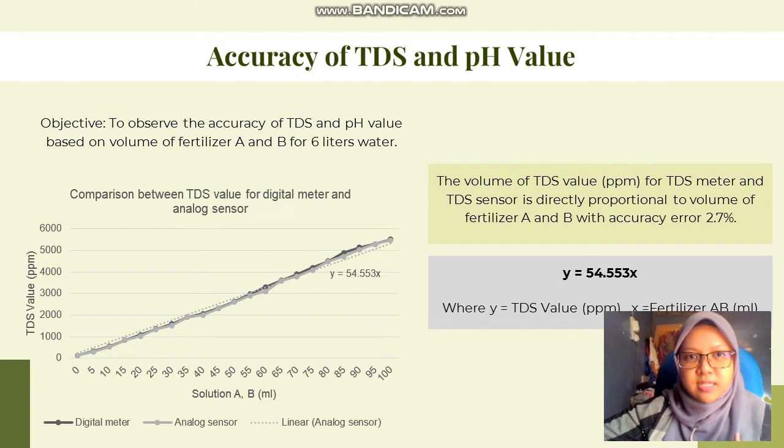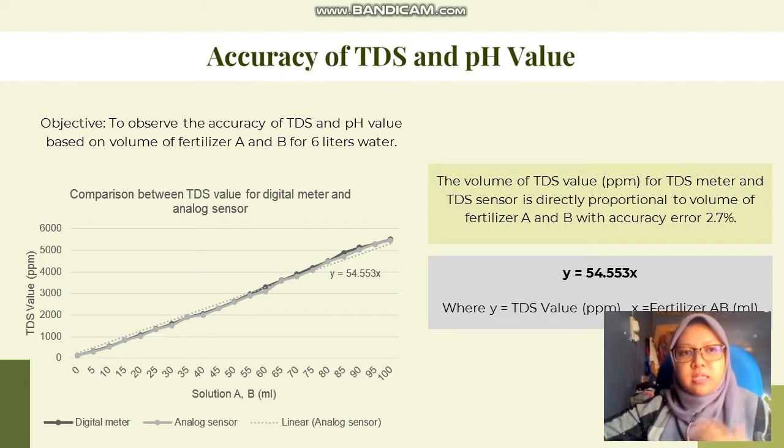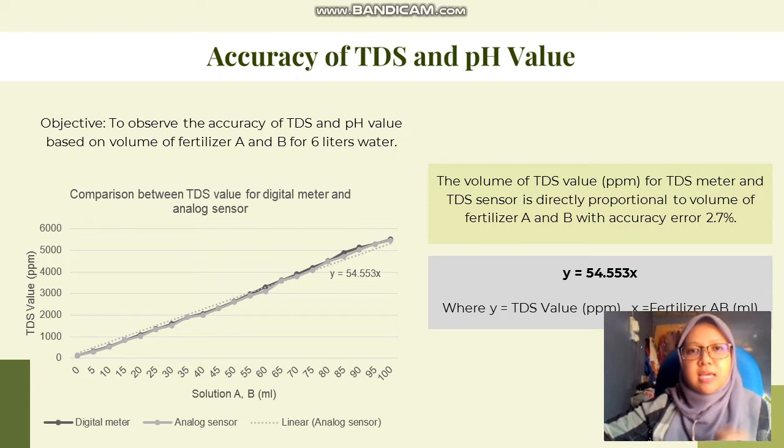Okay, next experiment is the accuracy of TDS and pH value. The objective of the experiment is to observe the accuracy of TDS and pH value based on volume of fertilizer AB for 6 liters of water. And this is the graph that shows the comparison between TDS value for the digital meter and the analog sensor. For the experiment, we used a TDS meter and a TDS sensor.